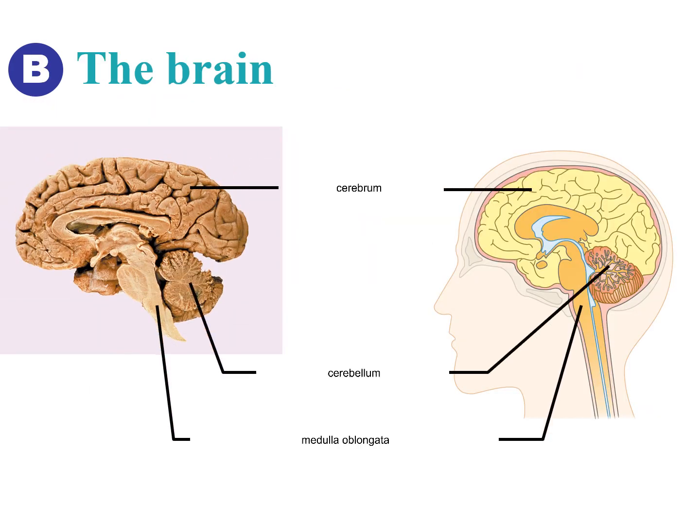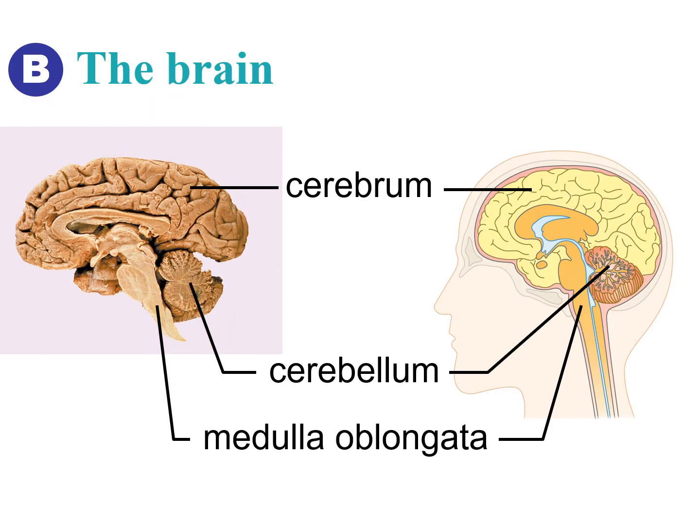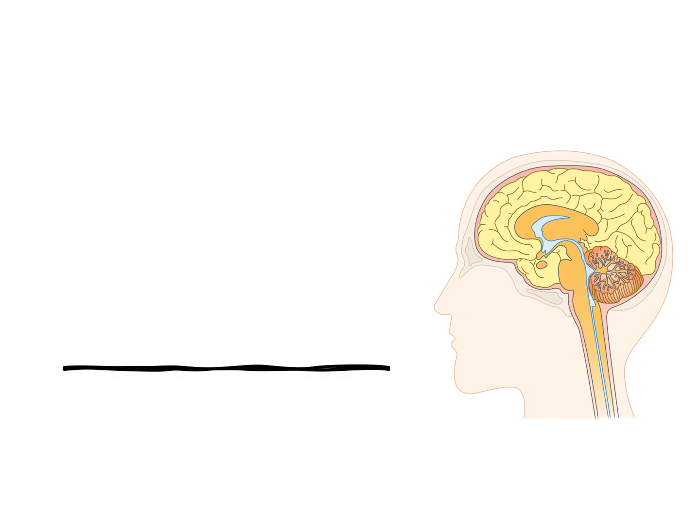Our brain consists of 3 big parts. The biggest part is called the cerebrum. The second part is called the cerebellum. And the last part is called the medulla oblongata.